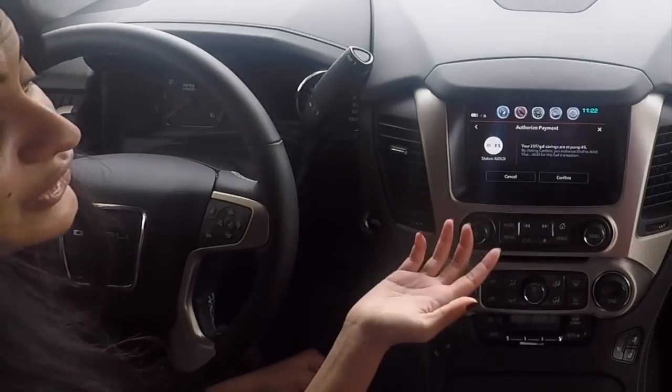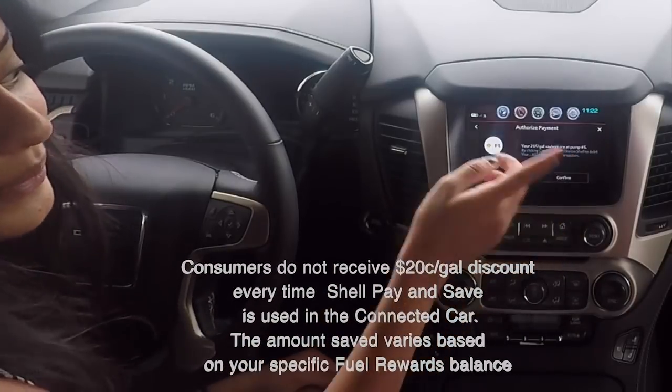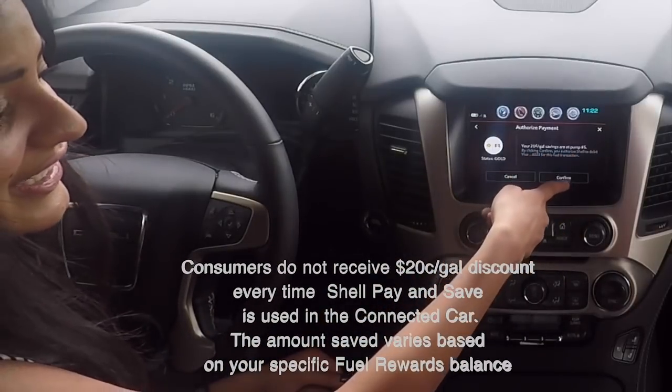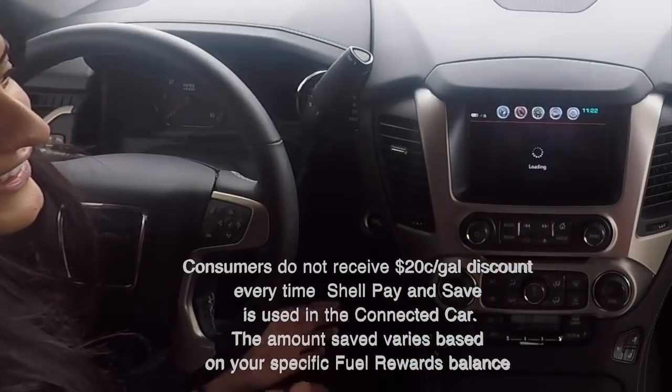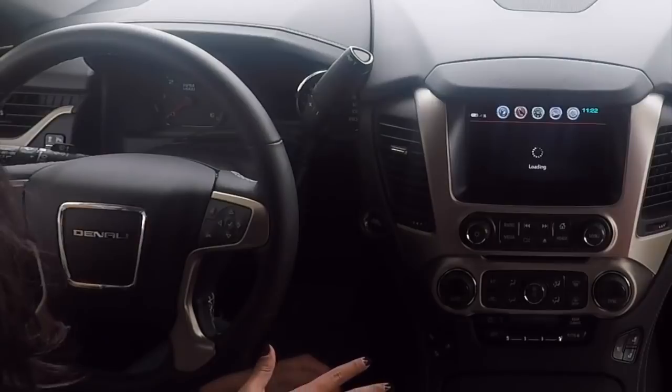And then it's also integrated into fuel rewards, so you guys can see we're gonna save 20 cents a gallon by using the system. So we're just gonna hit confirm, and it's that easy, guys, to pay for gas using the system in the GM connected car.